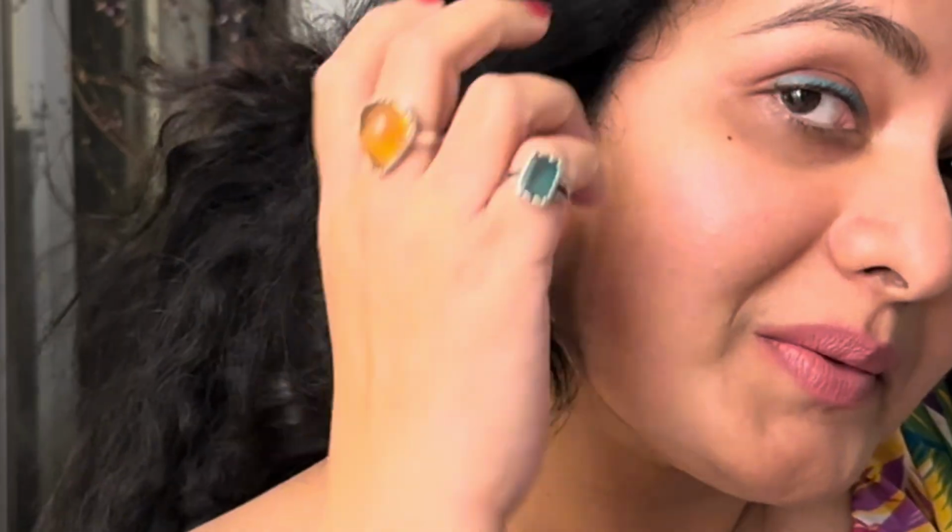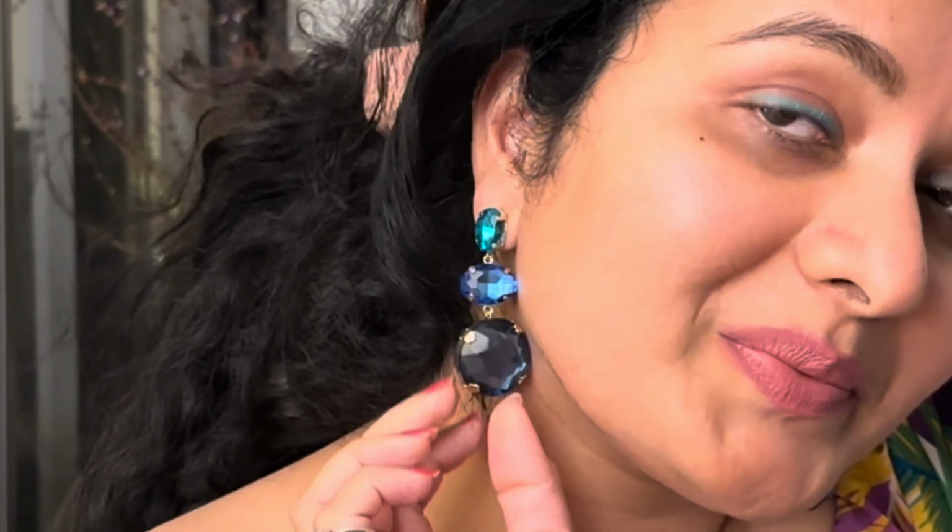So here are the pretty earrings, if you can see. So I'll keep them while I'm making the video, because I didn't get to wear something. So yes, I'll keep it now. Let's go on to the next one.